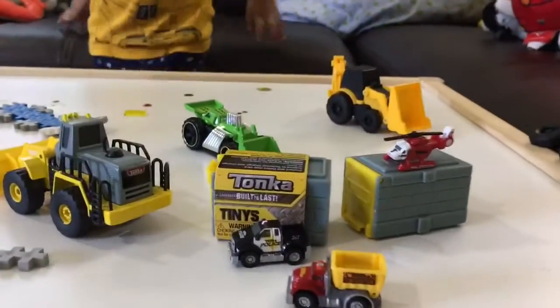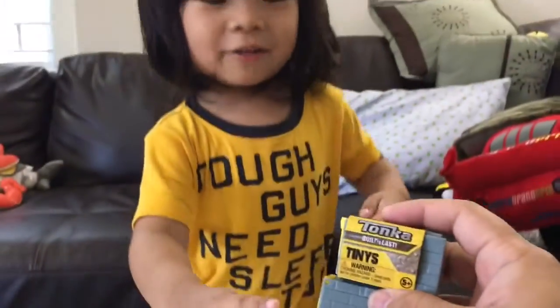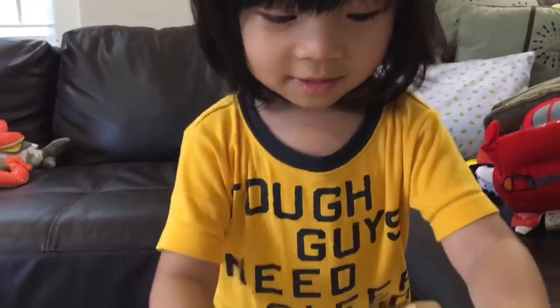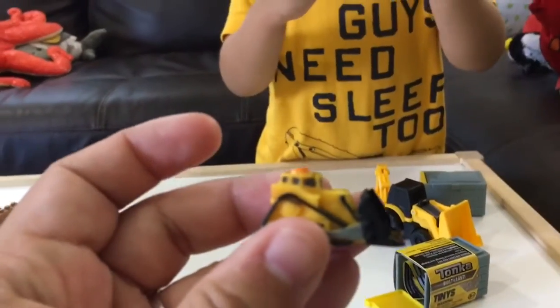And we've got two new ones. We're hoping it's gonna be a front loader or a fire truck, but let's see. We even got a back one here. Yeah, let's open the first one. What's it gonna be? Is that a skid steer? A bulldozer. It's a bulldozer. Cool. It's a dump truck.